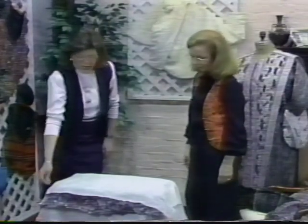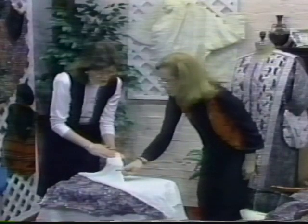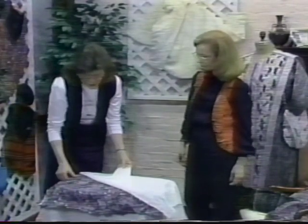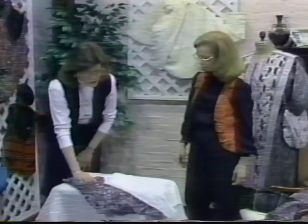Good. Now, the interfacing has pebblies on one side. Can you feel the pebblies? Right, that will be the side that we're going to use. Yeah, we're going to put that next to the wrong side of your fabric. Now, another thing you need to be aware of on the fabric is sometimes the wrong side looks just as pretty as the right side.